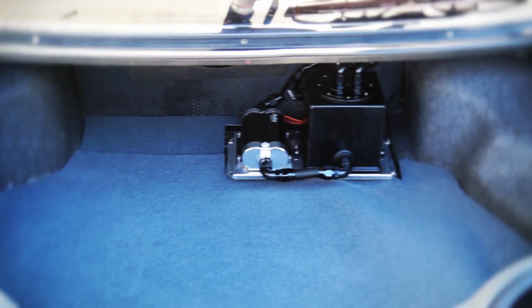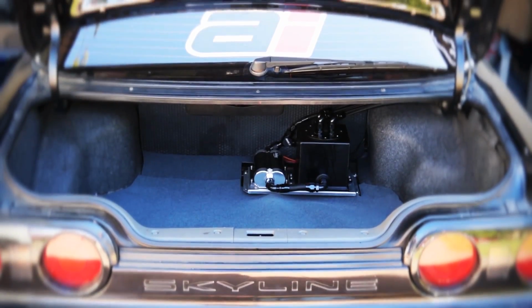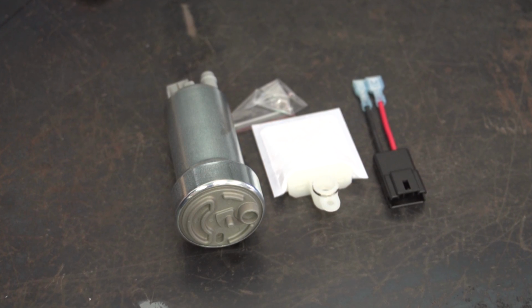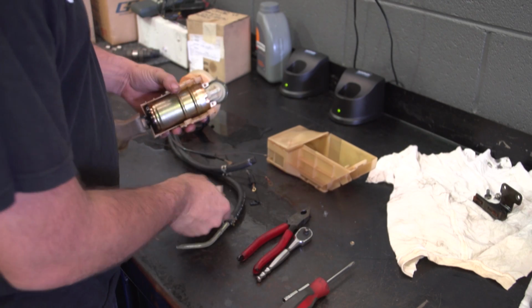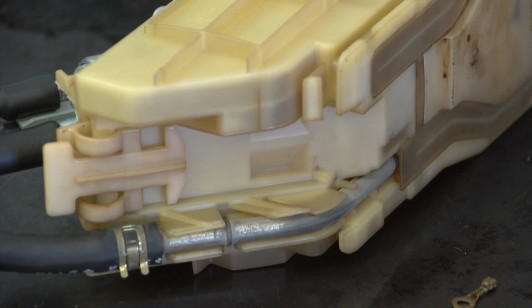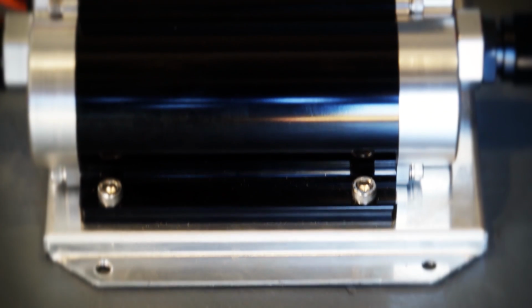So the next thing you're going to need to tackle on the GT-R is the fuel system. So we recommend installing a surge tank. Now you're still going to need to upgrade your in-tank pump because the factory one's probably gotten pretty old. You want to get something compatible with E85, such as one of the Walbro pumps that can flow over 400 litres per hour.